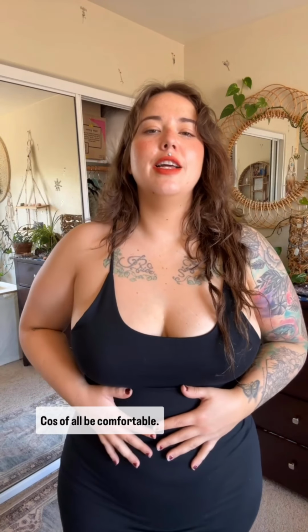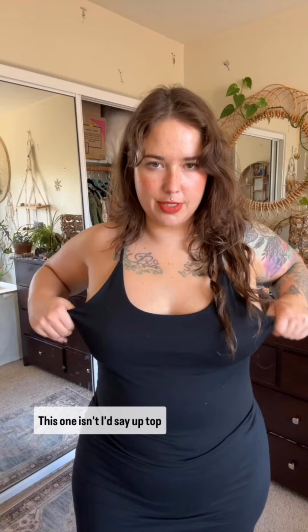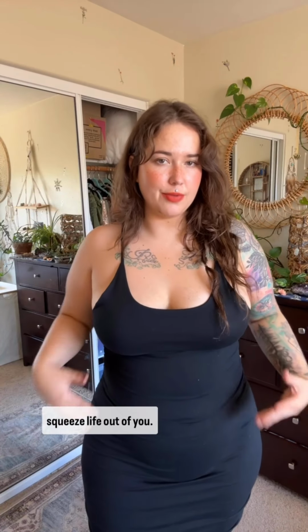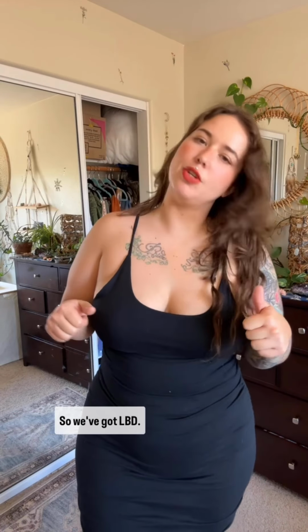Because first of all, be comfortable, okay? Make sure it's not like squeezing life out of you. This one is, I'd say up top, maybe a little tighter than I'd like it to be, but don't let it squeeze life out of you. As long as this feels okay, other than you not wanting to maybe highlight your tummy, start there. So we've got LBD. Now, what can we do?